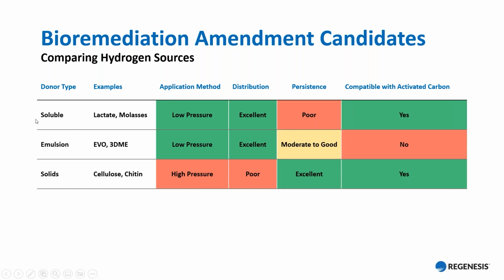And so what you see is that for soluble amendments, the ease of application is quite good. The distribution, given that they're water soluble, is also favorable, but they don't last very long. So when you're using something like a lactate or a molasses, you have to come back and reapply on a regular basis. Given the water solubility, they are compatible with activated carbon. There's not really a competition for sorption sites, which is the concern in terms of compatibility with something like PlumeStop. But you're going to have to come back and reapply, perhaps every 3 months, with options like this.